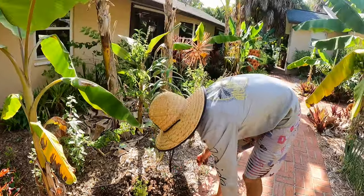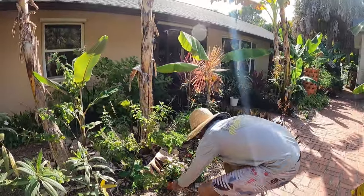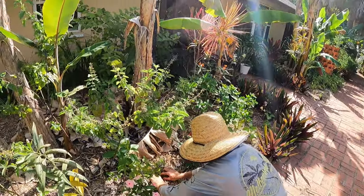We save all of our pots. We have a big inventory of different kinds and sizes of pots. What is that? This guy's going. It's ugly. Yeah, and it's old.